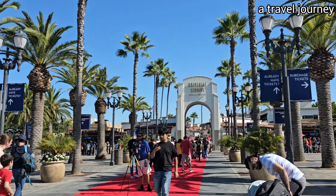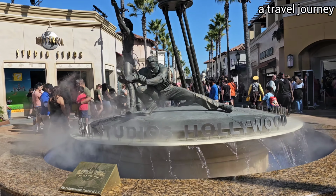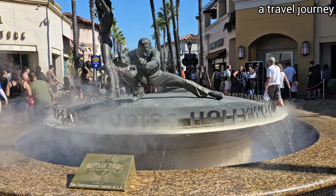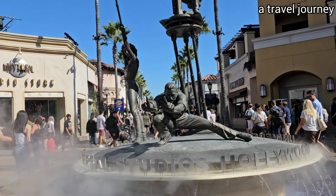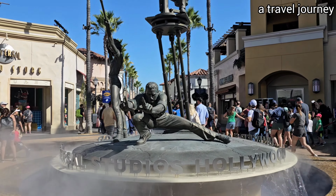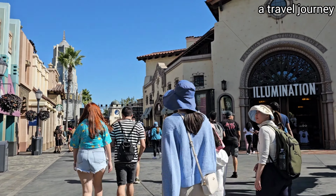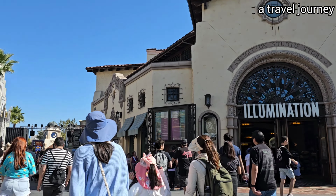Universal Studios Hollywood is a film studio and theme park in the San Fernando Valley area of Los Angeles County, California. It was initially created to offer tours of the Universal Studios sets and is the first of many full-fledged Universal Studios theme parks located across the world.